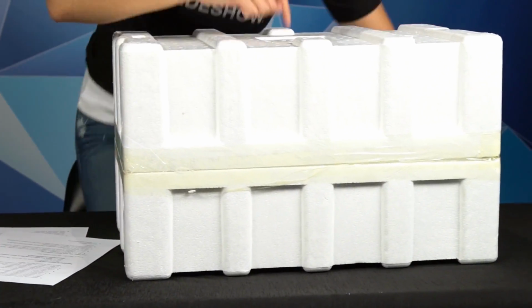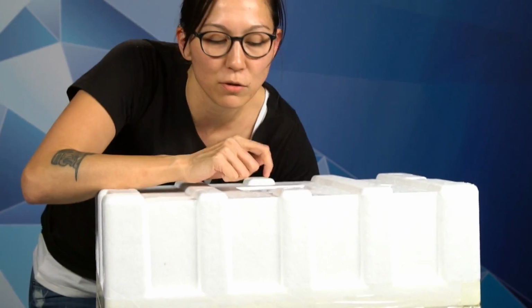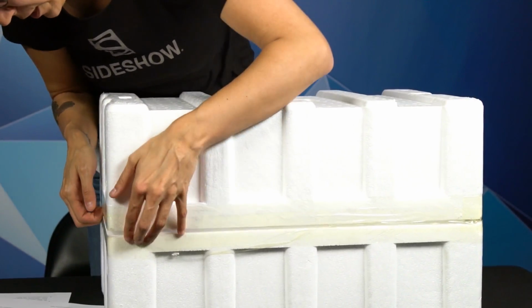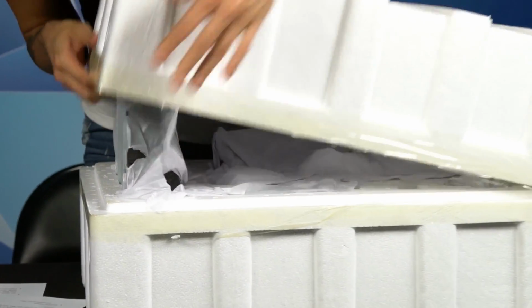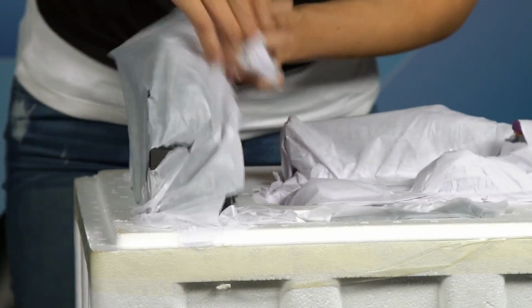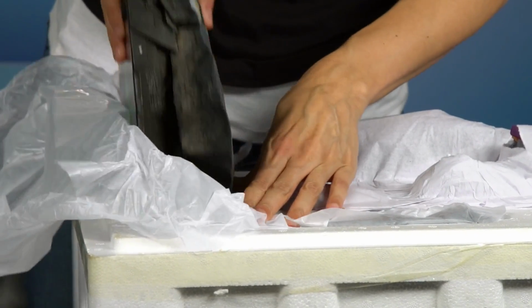So when you pull out a premium format, Sideshow S goes on the top. We're just gonna get right into this. All right, base.